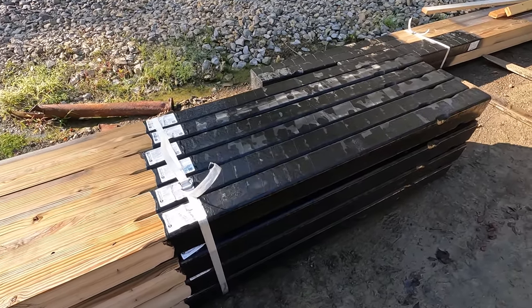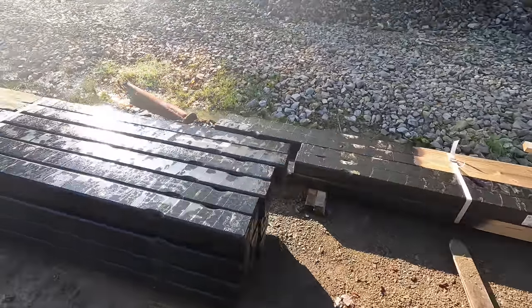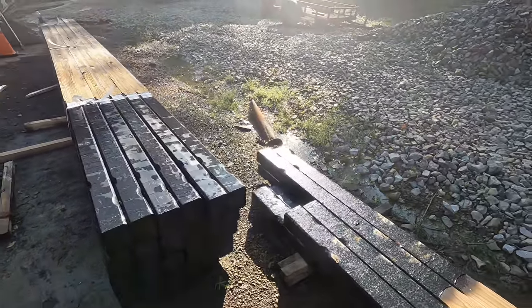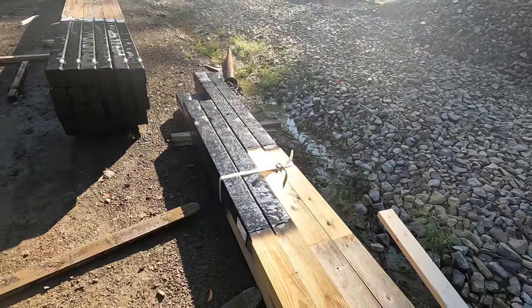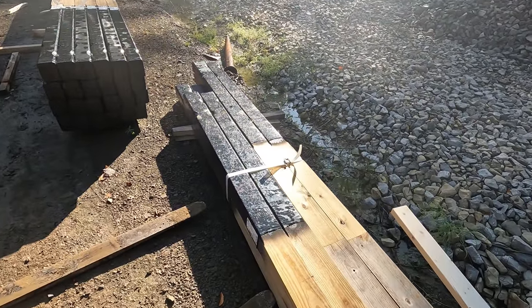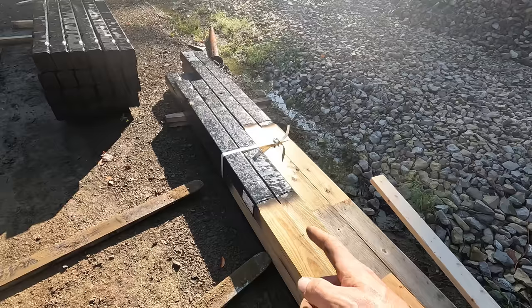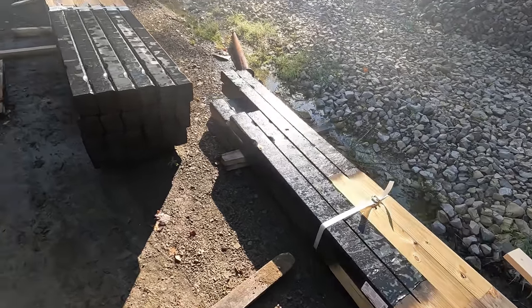So these posts here supposedly have a lifetime warranty. Hopefully it's not one of those lifetime warranties that the company's gone before you ever get to try to claim your lifetime warranty. But basically they dip these in like a butyl rubber compound and then they put a heavy wrap on them, and that gets you above grade with the posts. And all the lumber is treated too. So yeah, hopefully these last a long time.